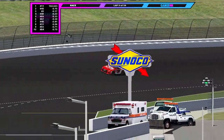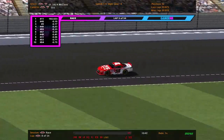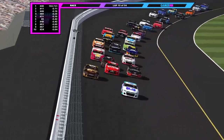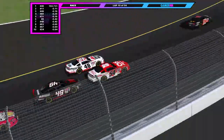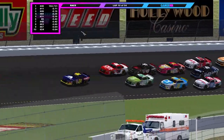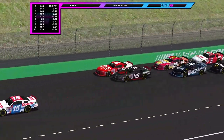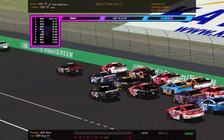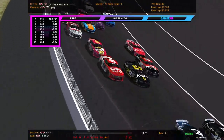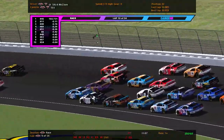Coming up on a lapper already, and I'm not quite sure why McClure is this slow. It might just be the draft, but they're going to try and split him here. And the one who gets the worst of it might just be Roger Ray as he weaves to try and get around, but to no avail. Now he pulls to the inside down the backstretch, and we'll see if McClure's speed increases in the draft. It doesn't look like it does, so something's wrong with that car.